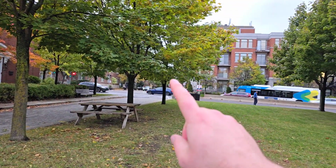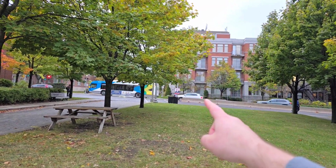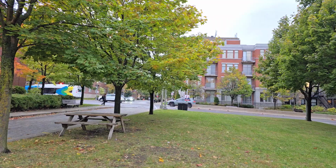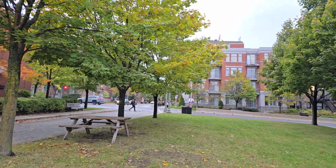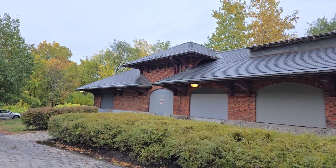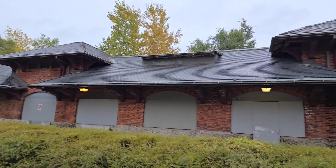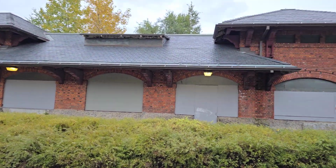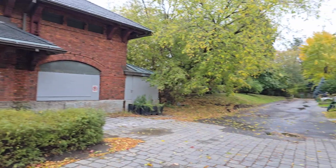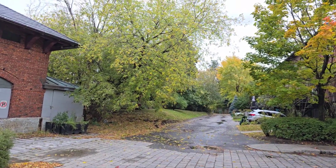And over here is de Maisonneuve Boulevard, or sorry, I should say, this is St. Catherine Street right here. De Maisonneuve Boulevard would be a block north of here. And this here, like I said, is the Westmount Train Station. This was built in 1907, completed in 1907, and was open until 1984. And this, of course, was replaced by the Vendôme commuter train station, which is that way to our west, just down the street.